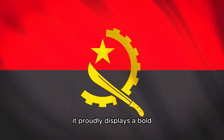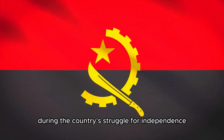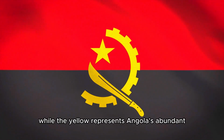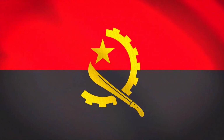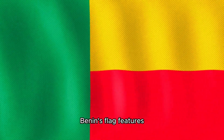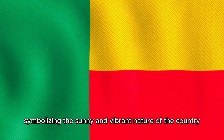It proudly displays a bold red stripe that represents the bloodshed during the country's struggle for independence. The black symbolizes the continent of Africa, while the yellow represents Angola's abundant natural resources. Amazing, isn't it? Benin's flag features two horizontal bands of yellow and red, symbolizing the sunny and vibrant nature of the country. Did you know that Benin is known for its rich culture and history?